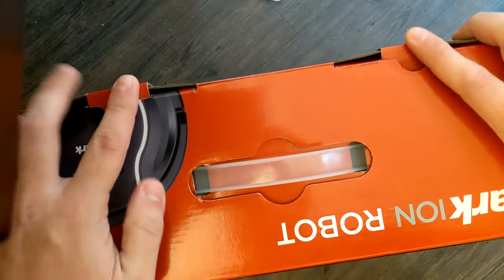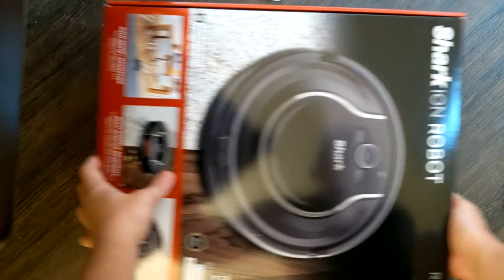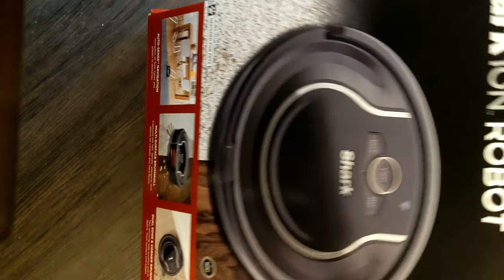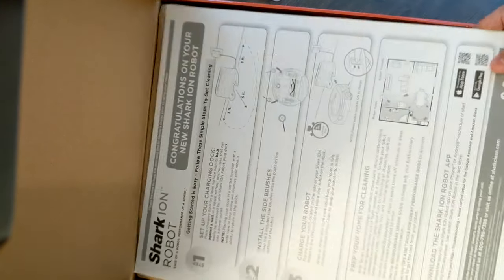All right, so you pull your two flaps, and then if we lay it down like so, should be able to open it. Yeah, that's what I thought. All right, look at that. Presentation. All right, so this is cardboard. Wow, it's not even paper.